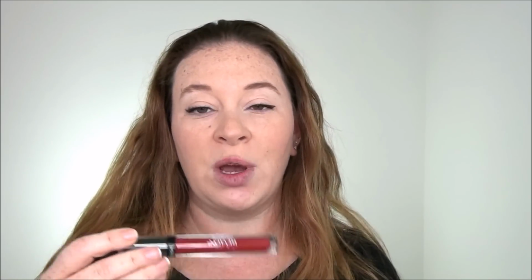The first one that I'm going to go with is from Revlon, and it is the Color Stay Ultimate Liquid Lipstick. This shade is 050. It's called Top Tomato.